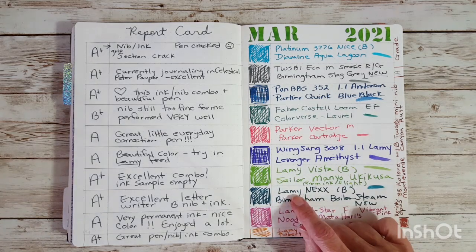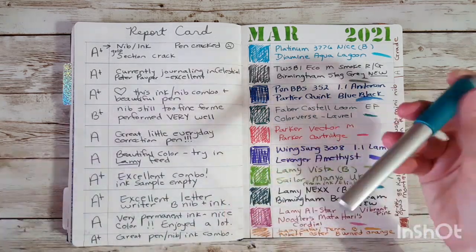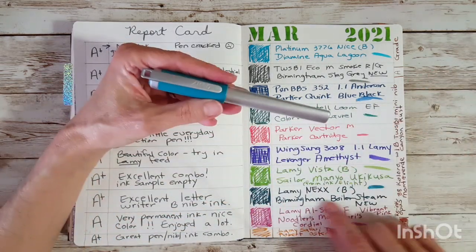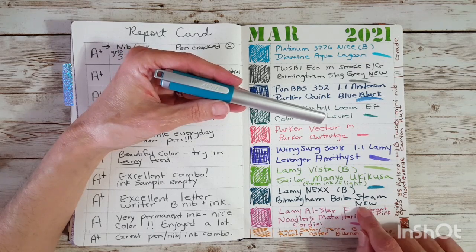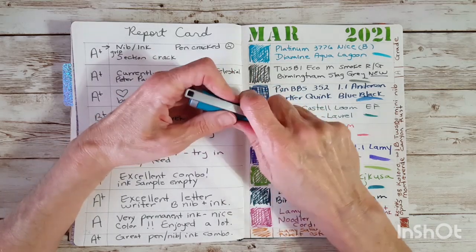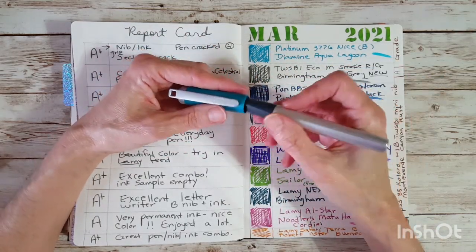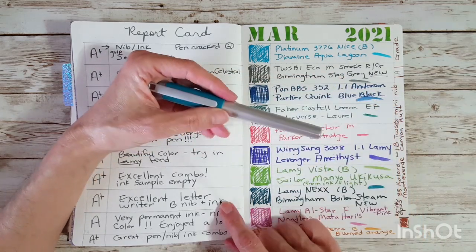So next was the Lamy, let's see, that's still in the pen case here. Lamy next with a broad nib and Birmingham Boiler Steam with the new formula. And I gave it an A+. Excellent writer. This is a really super comfortable pen. And with the broad Lamy nib on it, it was just great for letter writing.